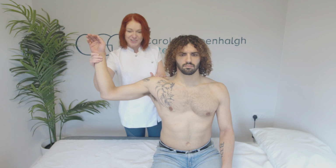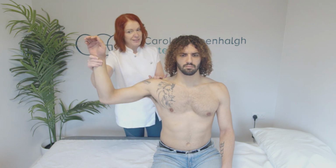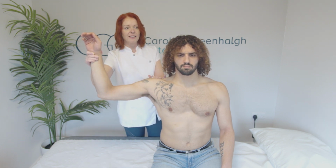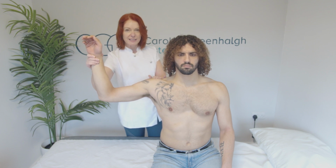That's the apprehension. If somebody is prone to subluxing or any laxity issue, they're not going to like you doing that. Probably when you get to about here, they're going to feel like something's just about to go or pop. And that's the apprehension test.